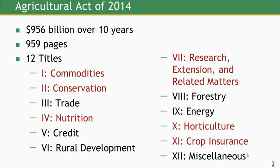So here's the brief overview. This is a $956 billion bill, 959 pages, so it's almost $1 billion a page. And this nearly trillion-dollar estimate is estimated over 10 years, although actually, as I mentioned earlier, farm bills typically last only about 5 years. So here are the 12 titles, and this gives you a sense for the content of what's in the Farm Bill, a brief overview. And the ones in red are the ones I'm going to talk about here: commodities, conservation, nutrition, research, extension and related matters, horticulture, and crop insurance.